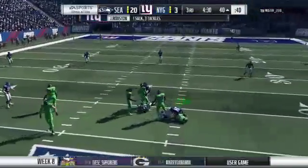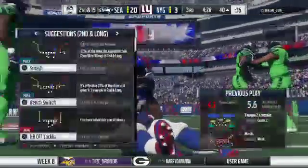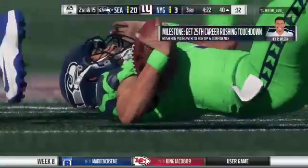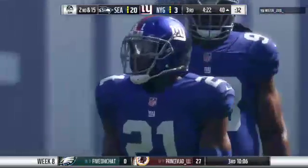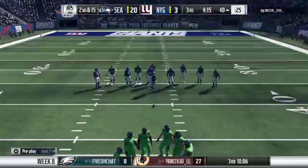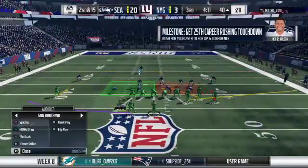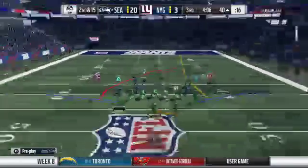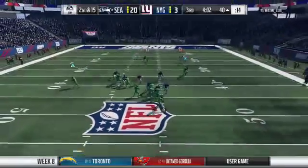And no escaping this time as he'll go down. They got him for a sack. Justin Houston in there to get him, and that's sack number 6 for him on the year. So the defense has put them in a tough spot. It's 2nd and long. Tight end right. Play action. Now Wilson.